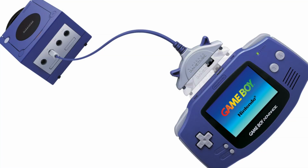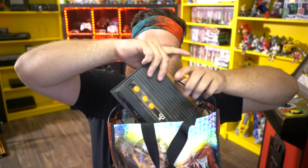This is probably the second thing I found right after that PS Vita case. It is a Game Boy Advance to Gamecube adapter, which is awesome because I do have a Game Boy Player for the GameCube, and I did not yet have one of these. So now I can play Game Boy games on my GameCube, on my TV, and use the Game Boy as a controller. So that's awesome.